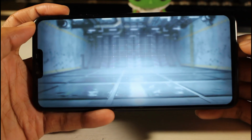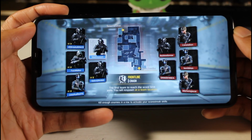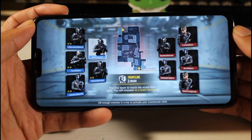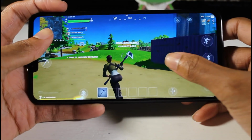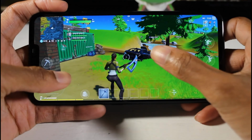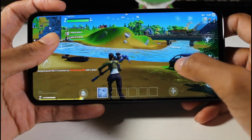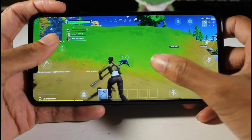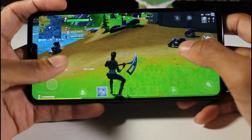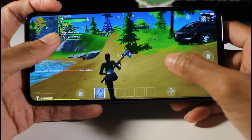You have the same Snapdragon 845 and Adreno 630 GPU on here. This phone is upgradable to Android 10, so you're getting the same performance as the G7. You will be able to play pretty much everything on high as well. You have expandable storage, 64 gigs of internal storage and 6 gigs of RAM. So the biggest difference with this phone is that you have the bigger display at 6.4 inches instead of the 6.1. So if you want just a bigger phone, and also you do get additional cameras.